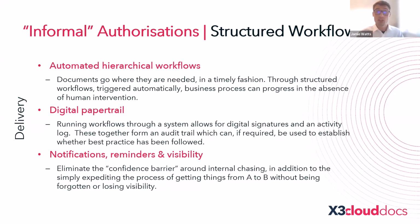And then finally, the use of notifications, reminders, and highlighting visibility. The magic of a workflow, partially, yes, it's making things faster. Yes, you're taking human time out of it. You're taking that confidence piece out of it as well. What you're doing is eliminating a human's need to challenge someone who's maybe hierarchically superior to them within an organization, and eliminate some of the stress, the delays, and the hand-wringing from the process.